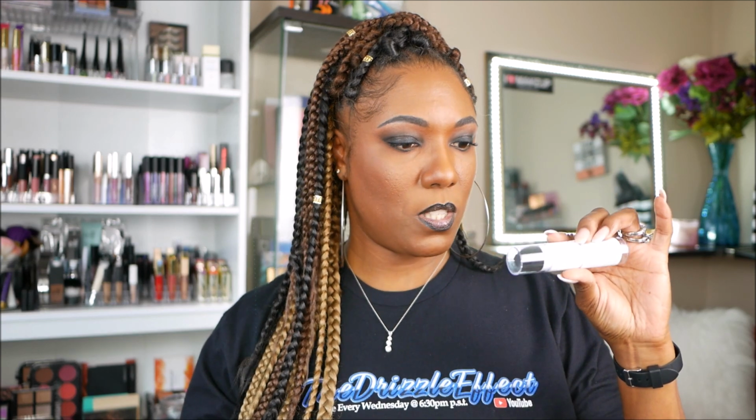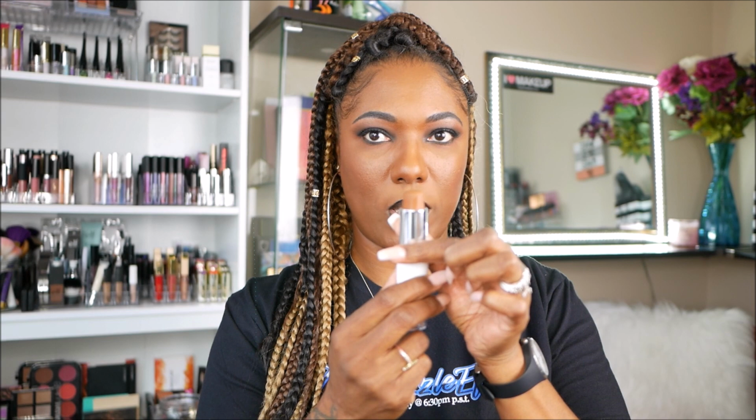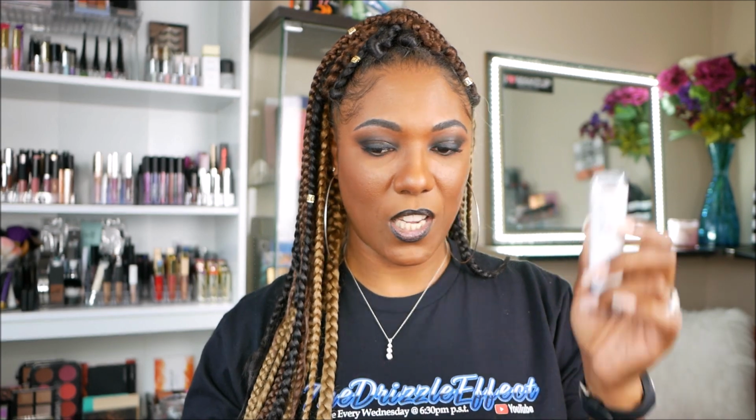Okay, now let's just talk about the foundations and primers that I got. I only purchased two new foundations to test out this month. This one is the Maybelline Superstay Multi-Use Foundation Stick. It has the little applicator on the tip, and then the foundation stick on one side. I do have a video reviewing this foundation stick. Not sure if it's going to be up before this video or not, but I did go ahead and review that.